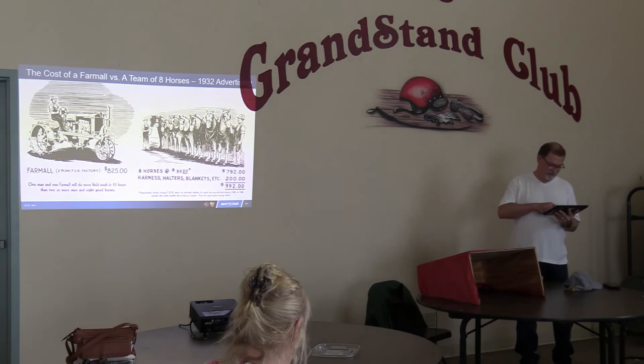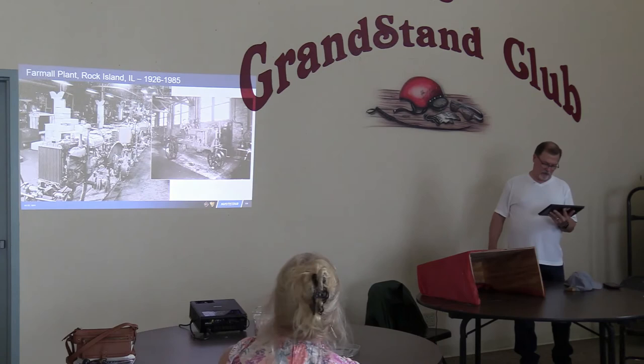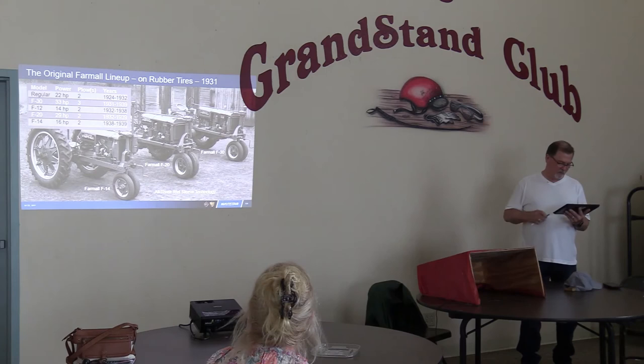To meet the ever-increasing demand for Farmall tractors, in 1926, the company built a new plant in Rock Island, Illinois. Here are some of the early Farmalls in the plant. Here's an 806 on the line in the 1960s. And here's some of the new 2+2 tractors being assembled in 1979. By 1938, the original Farmall lineup consisted of these four models: the Regular, the F30, the F12, the F20, and the F14.